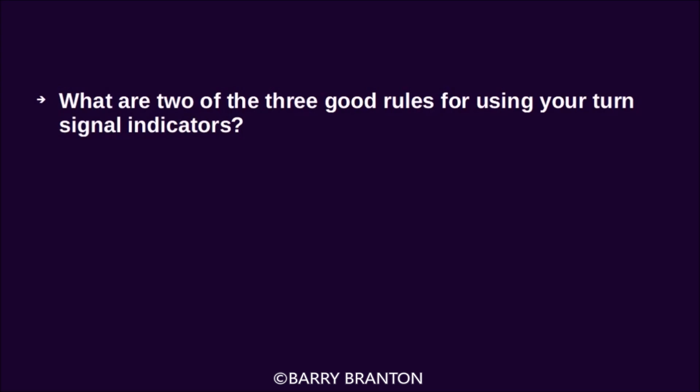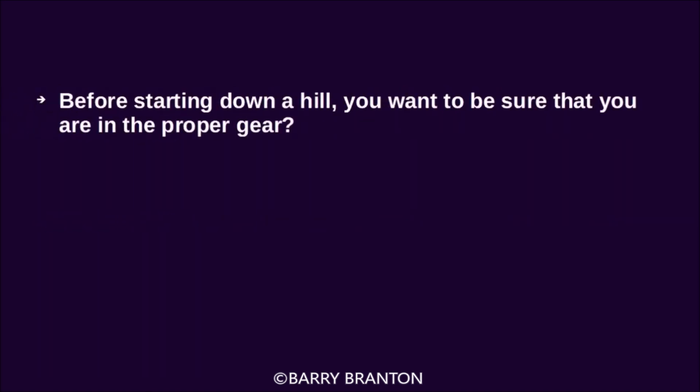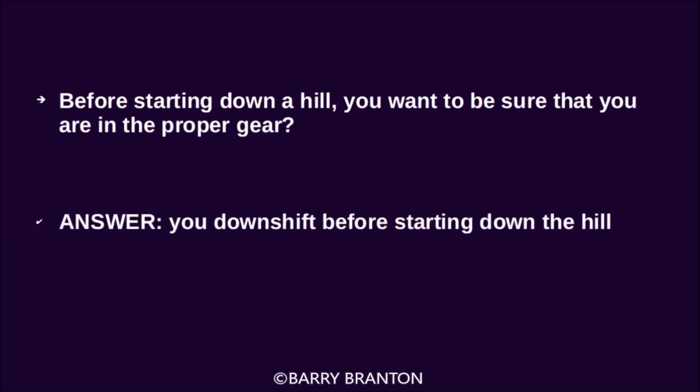What are two of three good rules for using turn signal indicators? Signal early and signal continuously. Before starting down a hill, you want to make sure that you are in the proper gear. You downshift before starting down the hill.